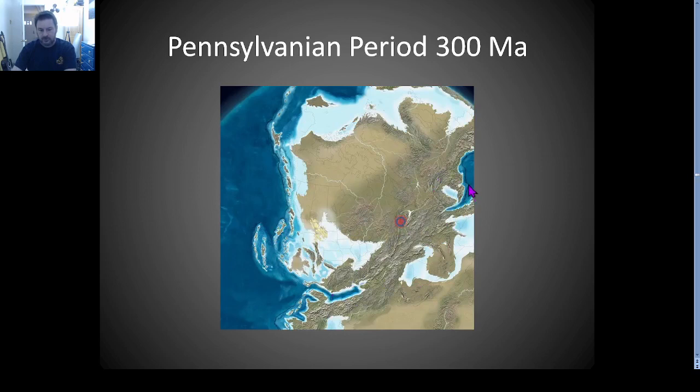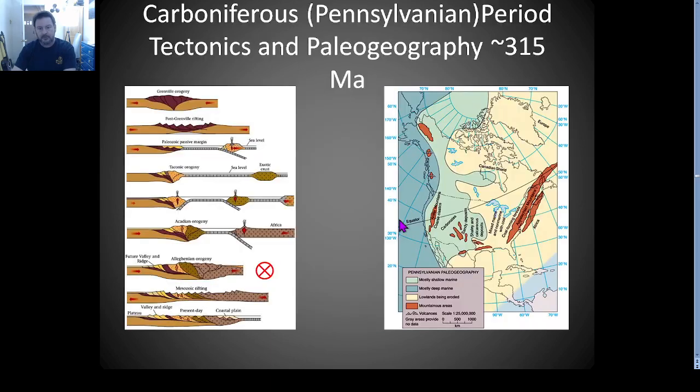The zipper is closing, so this is Laurentia, North America, Africa right here. You still have some interior seaways. Sea level is a little higher at this point. You have trenching over here, or subduction occurring, creating an island arc that is going to be crashing into the continent. Up until this time, for the most part, the West Coast has been fairly quiet, and now it's starting to become active. This is a shallow interior seaway, another one right here, and again, here we are located right in the smack of a gigantic mountain range the size of the Himalayas.